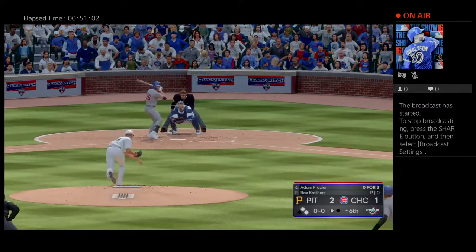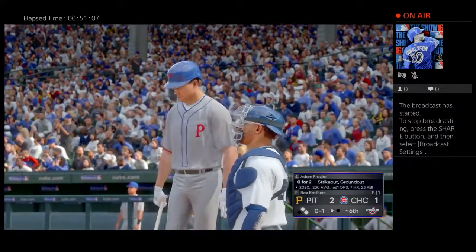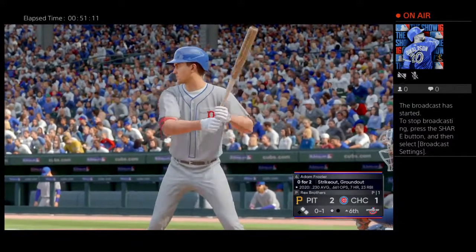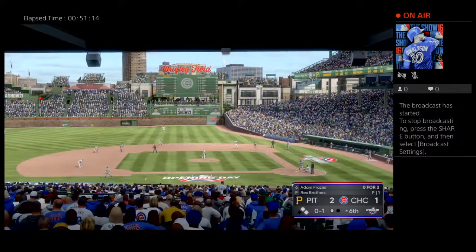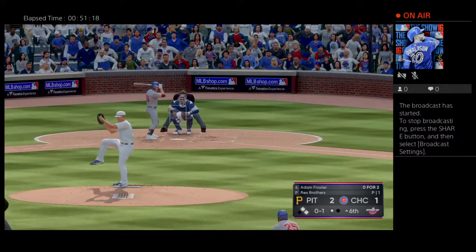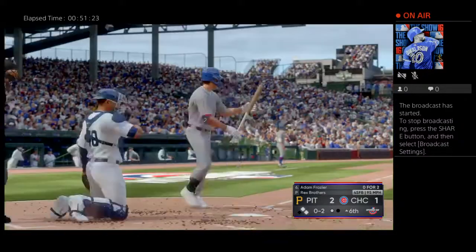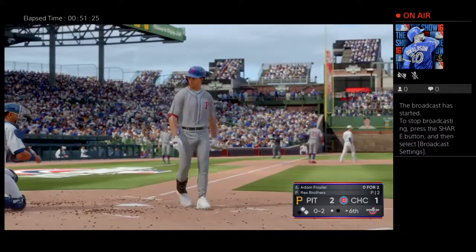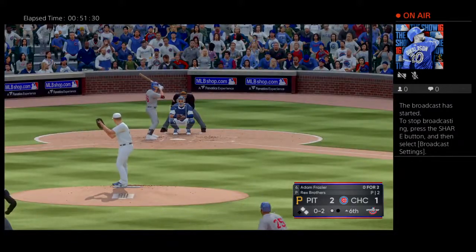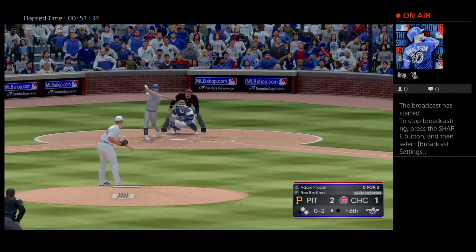So here's Adam Frazier. As he'll take a look at a slider here that finds the zone for strike one. He's hitless in his 2 at-bats so far. The 0-1 on its way. There he goes. Lifted down the line in left. Here's the 0-2.